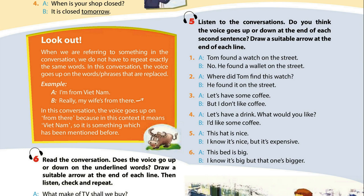1. Tom found a watch on the street. No, he found a wallet on the street. 2. Where did Tom find this watch? He found it on the street. 3. Let's have some coffee. But I don't like coffee.